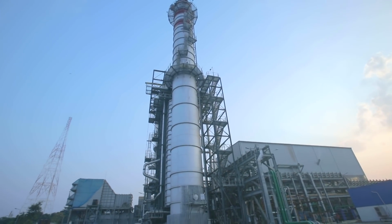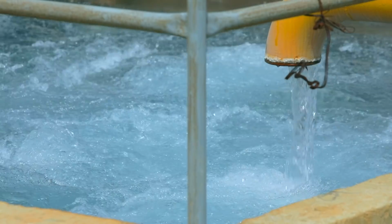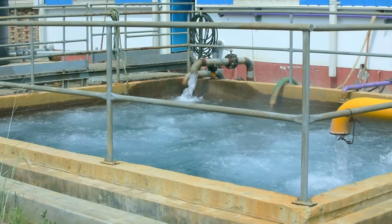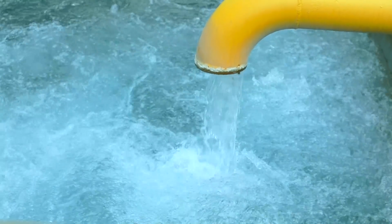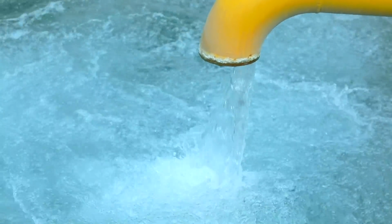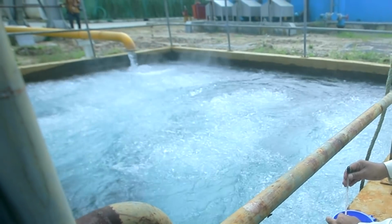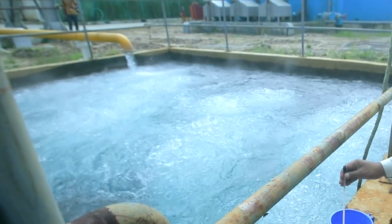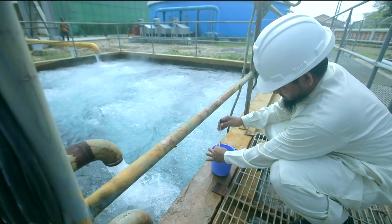The KPCL water treatment plant has the facility of a wastewater treatment plant to protect against environmental pollution. Hot wastewater from quenching, boiler blowdown systems and other wastewater sources is treated here before disposal. It comprises an equalization cum cooling pit with mixing facility by aeration from its bottom.